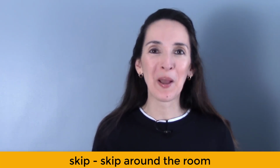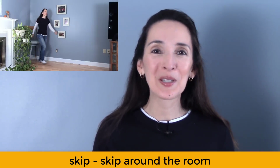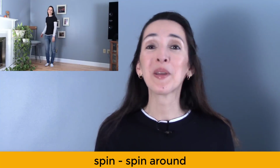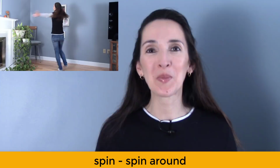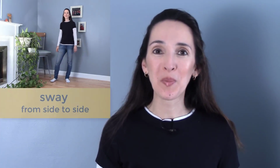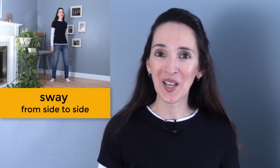Children might skip around the room. Do you know what skipping looks like? If you're happy, you might spin around with your arms stretched out. As I said, if you're in a good mood, you might dance, but you could also stay in one place and sway from side to side.